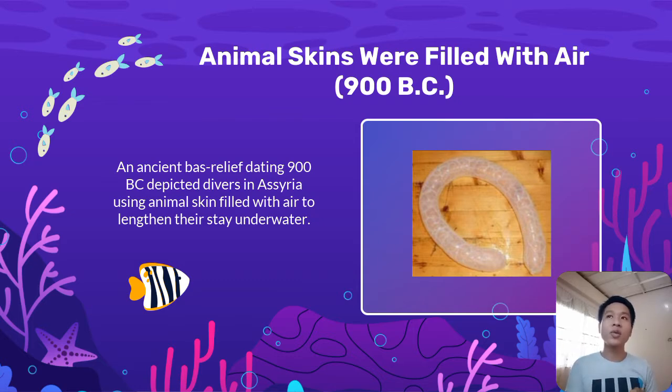So they are going to breathe from it like an oxygen tank, made of animal skin filled with air, so they can inhale and stay underwater for a longer time. So, Assyrian divers used animal skins filled with air as makeshift oxygen tanks. So guys, makeshift oxygen tanks.